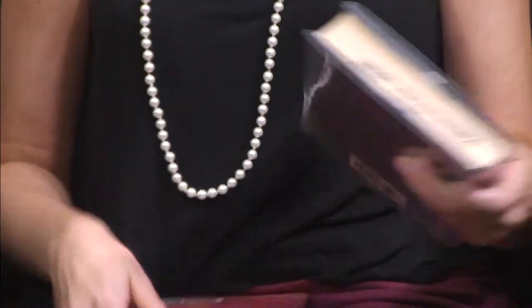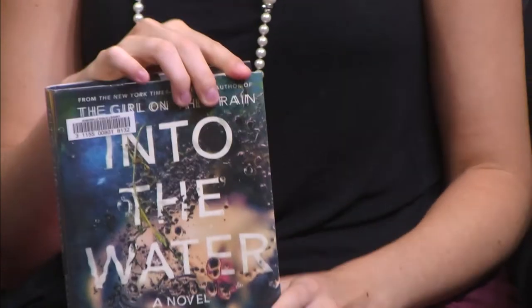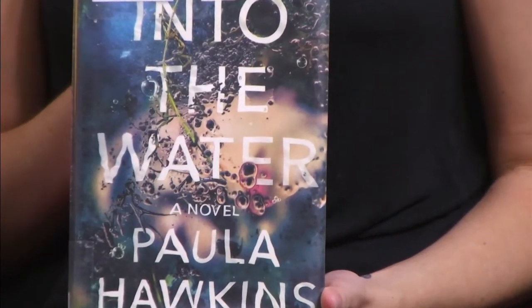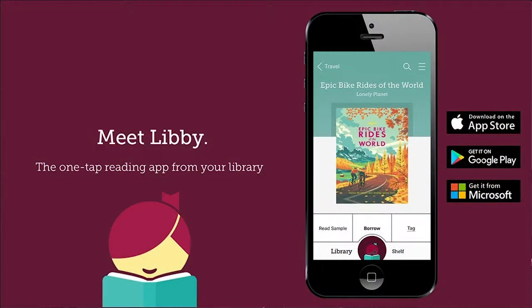Awesome. My second pick is one that I've been listening to via Libby, which is our audiobook app. I'm going to make a plug for that really quick. This was my first time using Libby, and it was super easy to set up an account. I've been listening at home and in my car on my commute, so I've been really enjoying that. It's very user-friendly. But the book is Into the Water by Paula Hawkins.